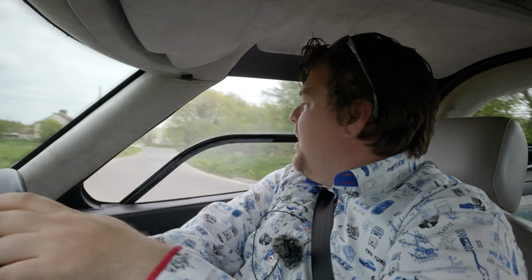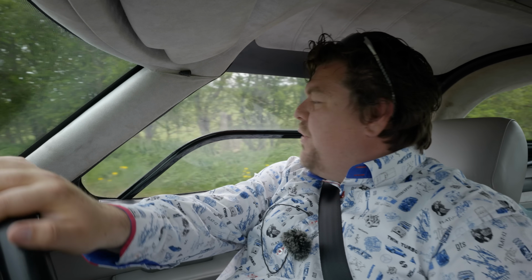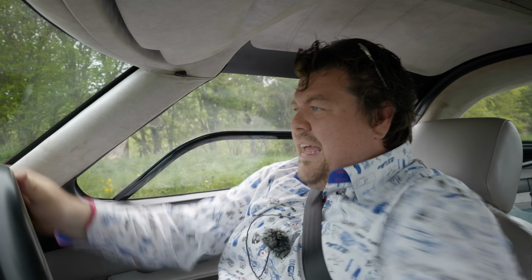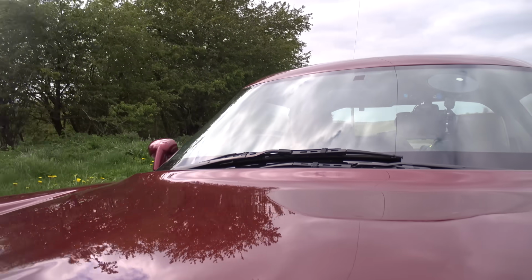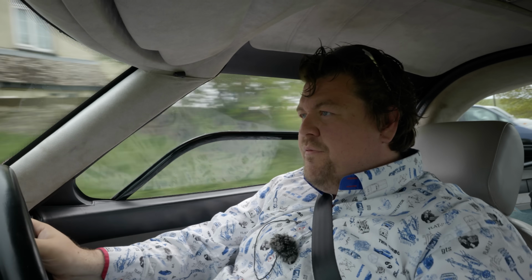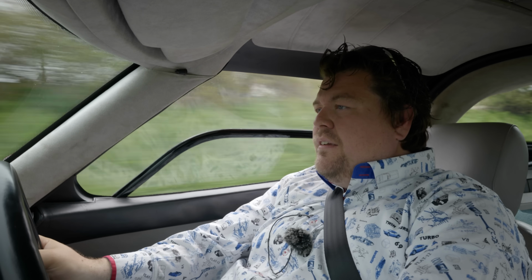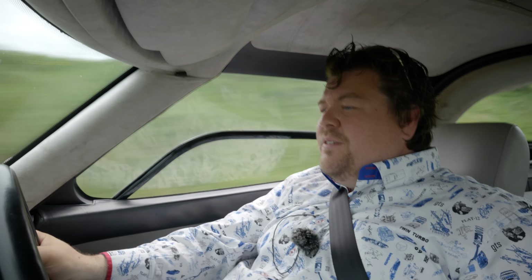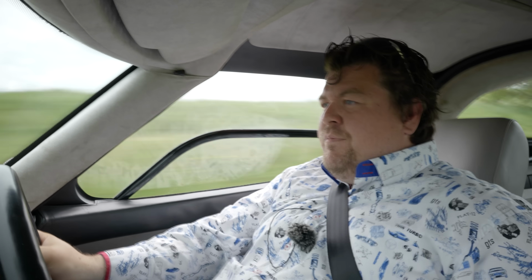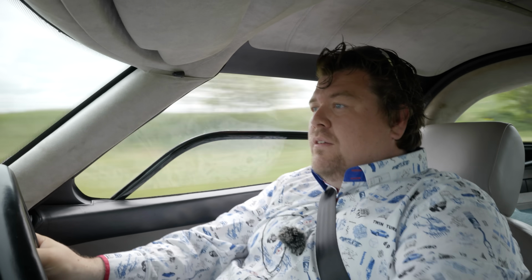In the unlikely event you ever find yourself in a Bristol Fighter, reverse all the way over and up. Great visibility on this road as well, which means I can actually have a little bit of fun in relative safety. And this is geared very, very long. Normally I wouldn't boot a car in first, but this one I can. Yeah, it's over 50 in first. It's over 50 in second as well. Blimey.